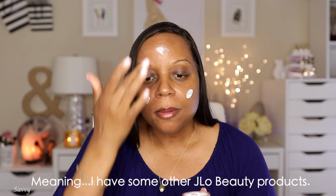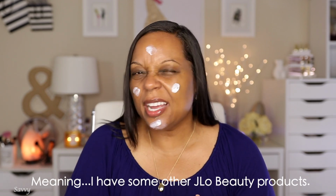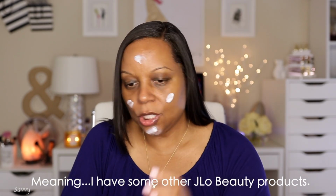I'm going to apply a little bit of lip oil from Essence in Pink Champagne while we get ready. Let's prep the skin. I'm going to start off with my JLo Beauty sunscreen. I'm only going to apply the sunscreen. I do have some other products, but I don't want to alter how the foundation looks, like glowy products. So I'm just going to apply the sunscreen today because I do plan on going out in a little bit, and the sun is still going to be out.